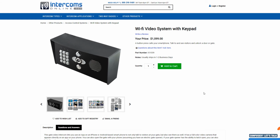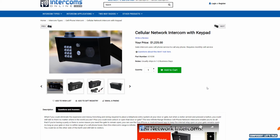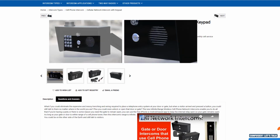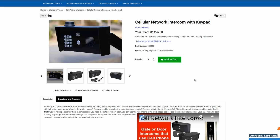This last category of wireless intercoms is the cellular network intercom, which uses cell phone service from AT&T or T-Mobile or any GSM-based service, which is like Rogers in Canada. And this one uses an app for programming, and you program in up to 4 telephone numbers that it can call in sequence until someone answers. So when someone presses the button on the intercom here, it will actually dial the first phone number and then continue on until someone answers.